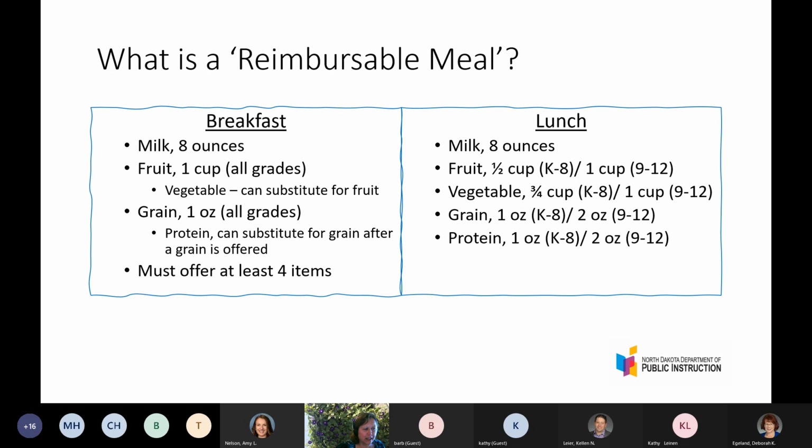And let's quickly look at the meal pattern, because the meal pattern for each of these meals has different portion sizes that must be made by the meal planner. At breakfast, we're looking for 8 ounces of milk, which is usually just a carton of milk. We're looking for 1 whole cup of fruit, and that's across all grades.